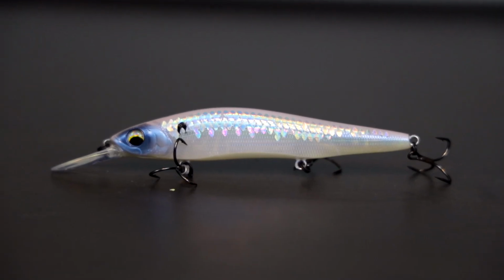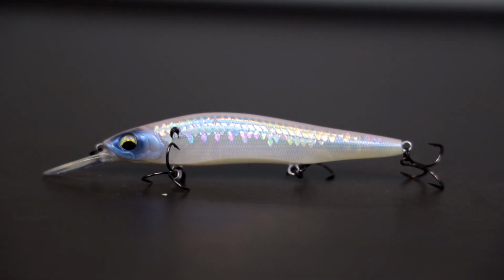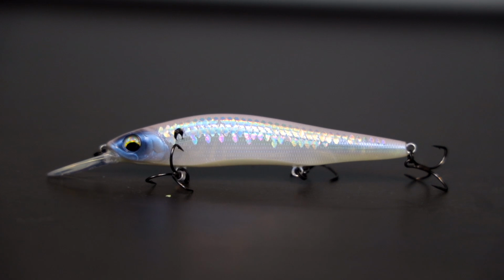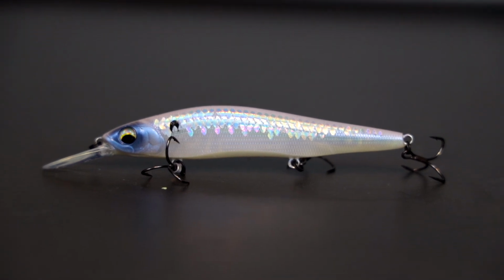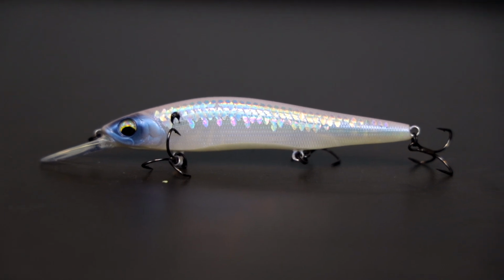Bait number 2 for me is going to be a major search bait for this time of year, allowing me to find and cover water, to find fish that are roaming around or just where they like to stay during those wintertime months. And that's going to be a jerkbait. I'm not a big jerkbait person, and it's something I'm going to work on a little bit next year because I don't fish it as much as I should.